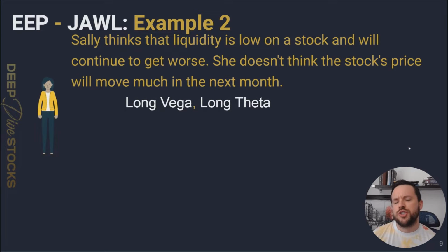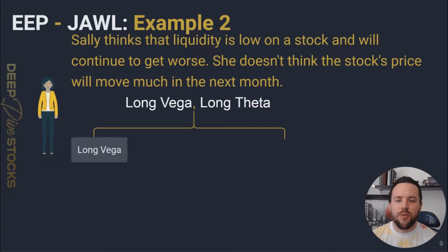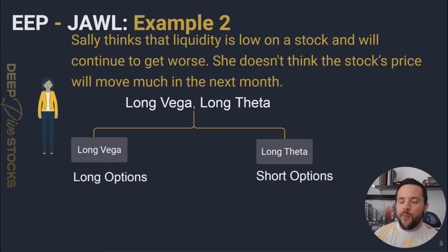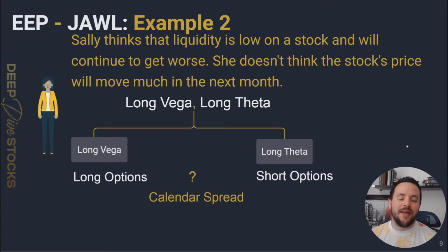So how would she structure this trade? Because it's a little paradoxical. If we look at the long vega and the long theta components, well, they kind of work against each other. Because long vega comes from long options and long theta comes from short options. So how is she going to go long an option and short an option without neutralizing her vega and neutralizing her theta? Well, we're not going to get too much into it here, but it is possible, and one of these trades is called a calendar spread.